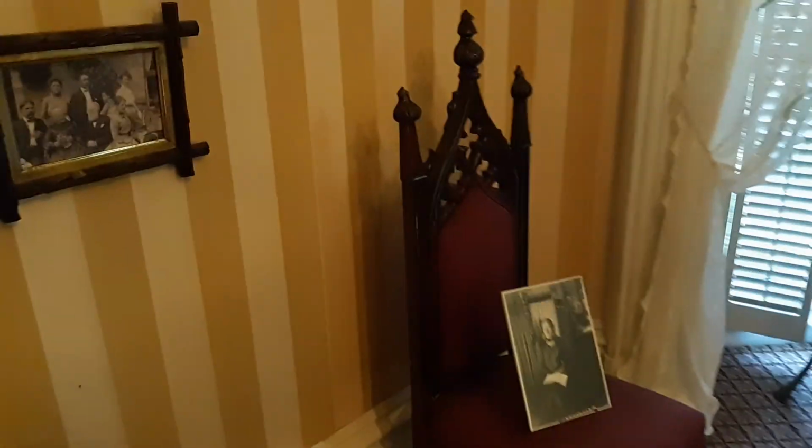This is Winifred again, Winnie, being photographed in this American Gothic chair. And this sofa is an original piece, and that appears in this photograph taken about the 1880s. And that's Oscar and Malvina sitting together reading a book.